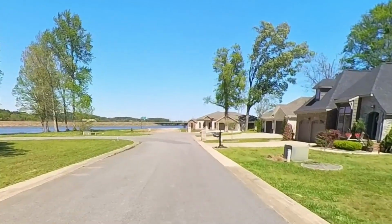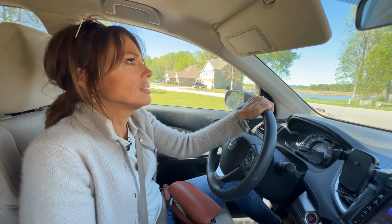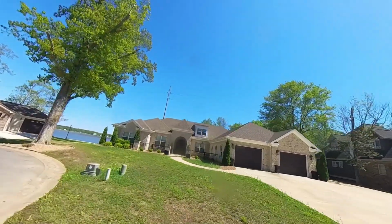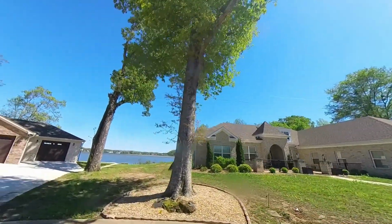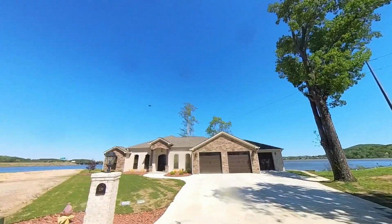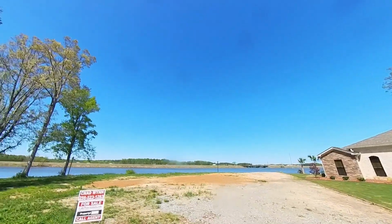And then this house up here, look at this, this house is for sale right here, right on the water. You've got a great view. Look at this view all the way around this house. This is nice right here. There's a lot right here for sale.